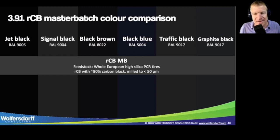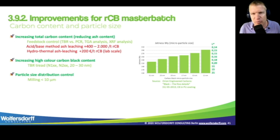The RCB has only 80% carbon black. Also, I don't think it was milled very, very finely. I think there are some improvements possible, both on the feedstocks, on the carbon black content, but also on the milling. We're going to see that in a moment. What kind of improvements can we do?